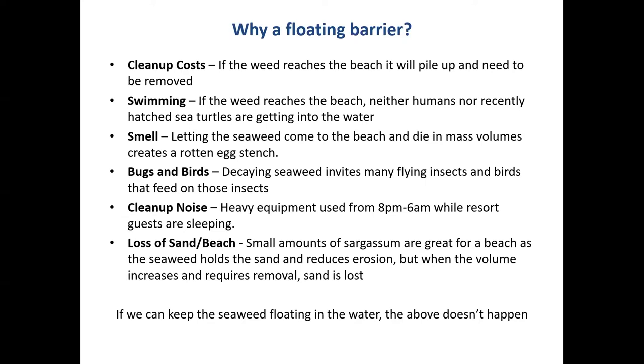So swimming: if you don't have a barrier out there and the seaweed is coming in, you're swimming in it. You're cleaning it off the beach, but it's still in the water. You can't swim. And hatchlings will have a hard time getting out into the water. The smell is just, if you've ever been to one of these places, and I haven't been to the Florida beaches yet.